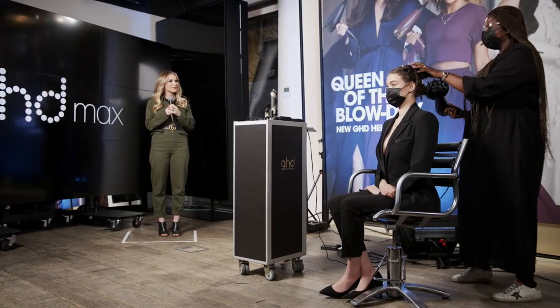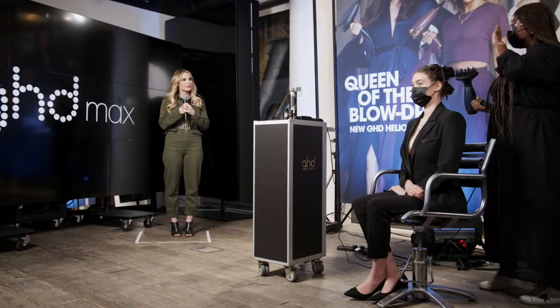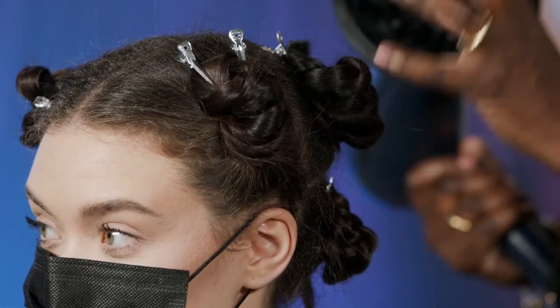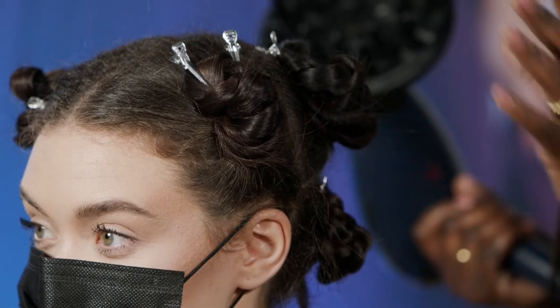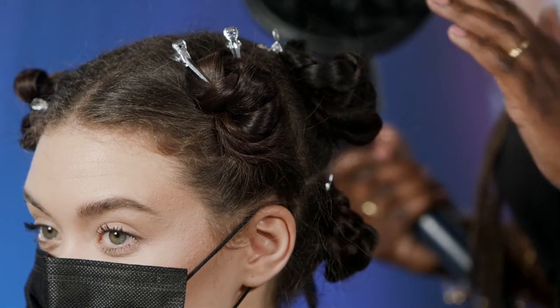So the finish is going to be very soft, undone, effortless, just a little bit of texture in the hair. Sometimes what I find with clients is they love the hair straight the first day, but then the second day, they just want a little bit of movement, but they don't necessarily want to go over it with the straightness again. So this is a really good way to create a lovely soft texture. It's not too much, but it just shows a nice natural wave.